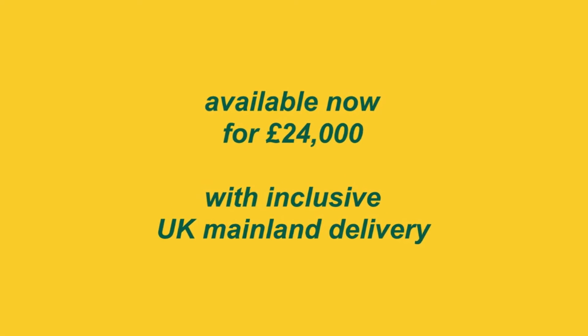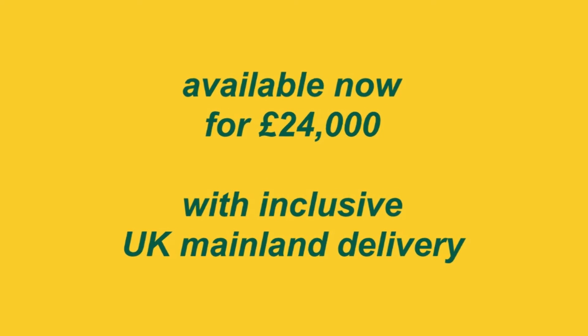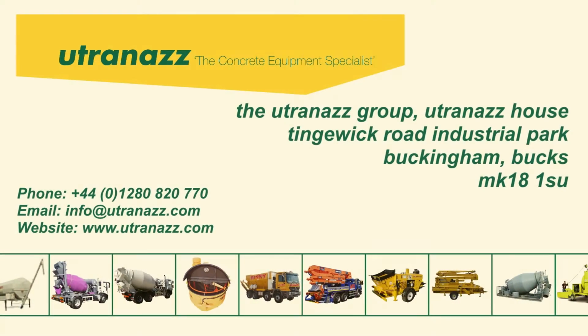Available now for £24,000 with inclusive UK mainland delivery. Contact Utranazz now for more information or to make us an offer.